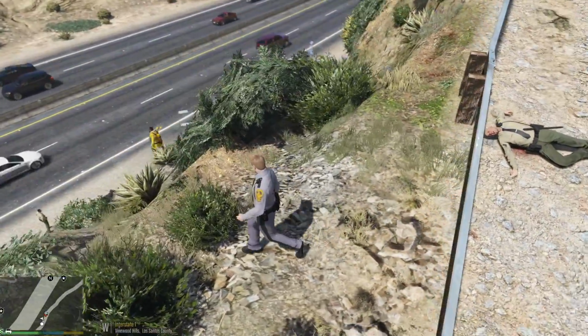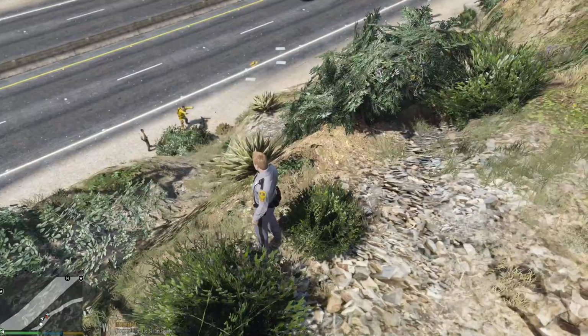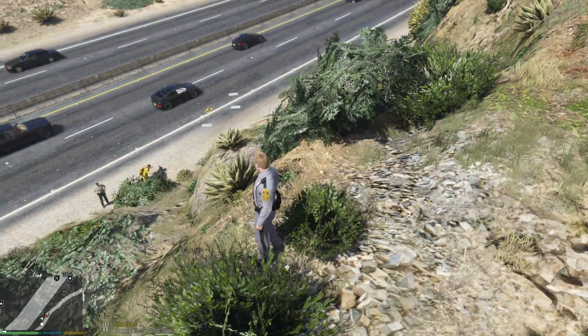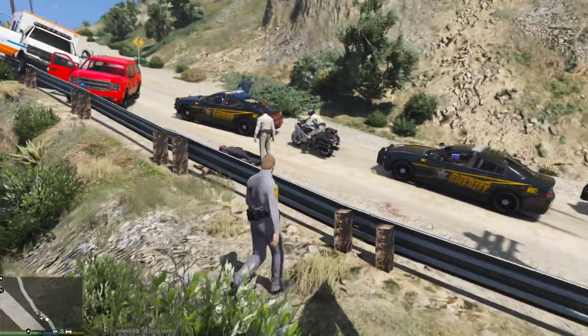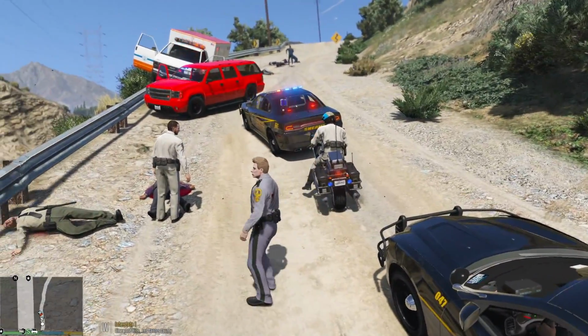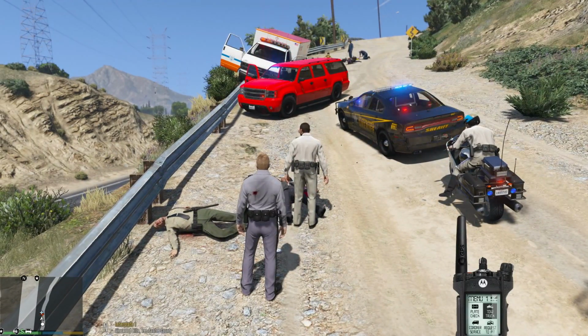Let's see where this guy is going. Oh my gosh, he just ran down the mountain. That's pretty crazy. Alright, so he's going to try and revive that other suspect. There's another officer over there observing, which is cool. Alright, looks like a lot of these guys are pretty much deceased right now. So we're going to call for coroners to come get them.